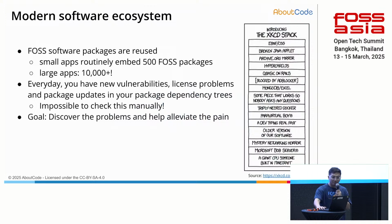In this modern software world, we are using more and more FOSS tools every day, and that's a good thing. We are reusing things. We are not reinventing the same wheels. And that's a good thing because we are building on our collective technical capabilities.